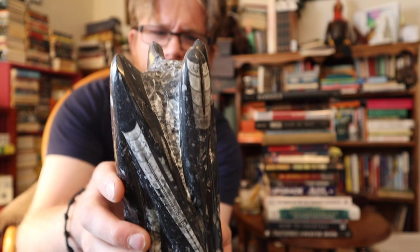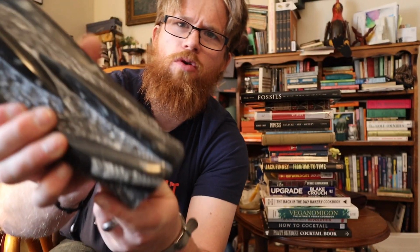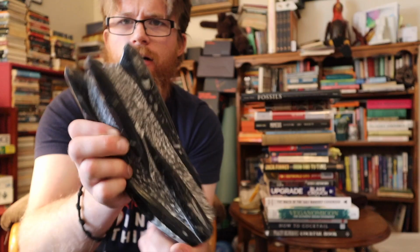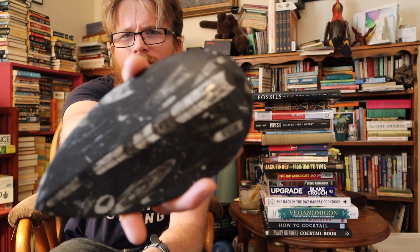you see a couple of them right there, and then as it's polished, you see a couple more down there. And you see little bits of them poking in and out. I like fossils. I think they are pretty cool. These ones are cheap, which is why I have them. I really like the imagery on it, though. Or the images of it.